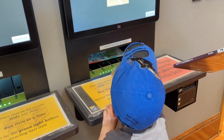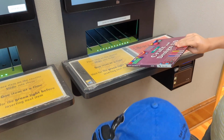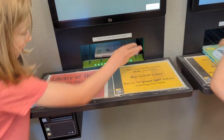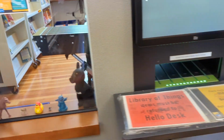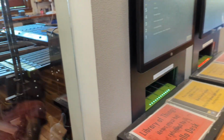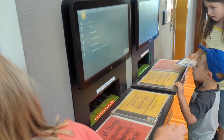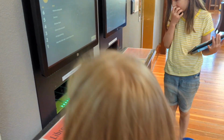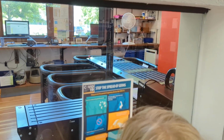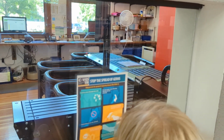There you go, Levi. Put it in. That's so cool, huh? How did you do that? Okay, let's see. Is it sorting it? Wow, I have never seen a library return like this before. Whoa. I've never even seen the inside of a library return. Oh, too funny. How does it do that?